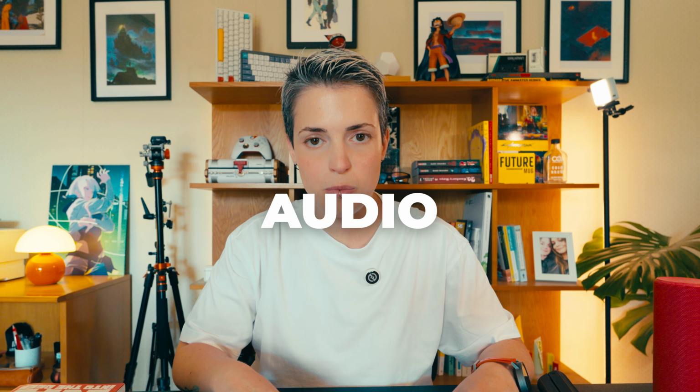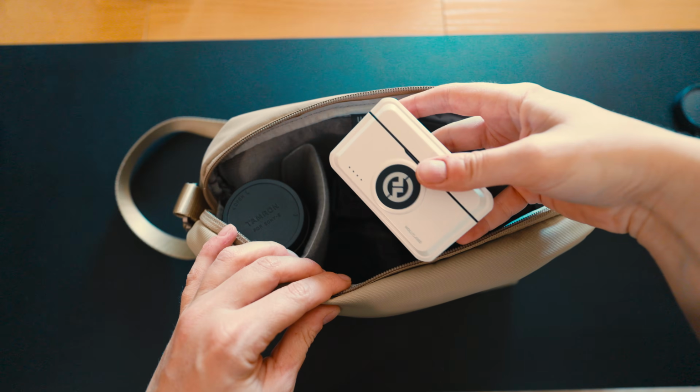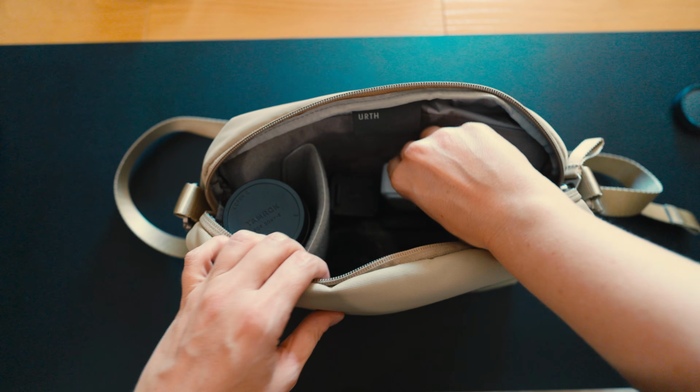So coming to the audio part, I'm still using my Hollyland Lark M2, which is not new in my setup, so I'm not going to go fully into details with that. I'm trying to learn more about audio levels and clipping and all the stuff, which is all new. So thank you for bearing with me while I learn. But I have a new addition that is really juicy.